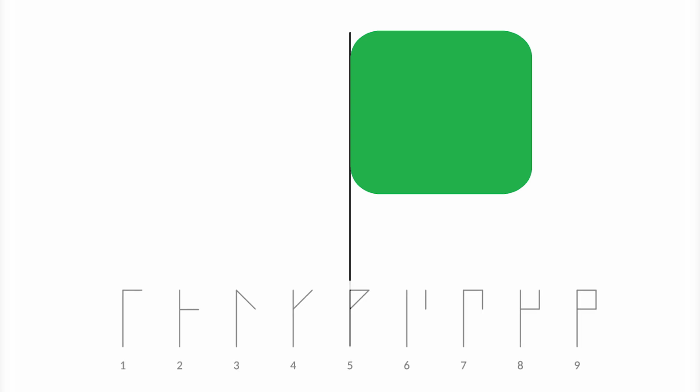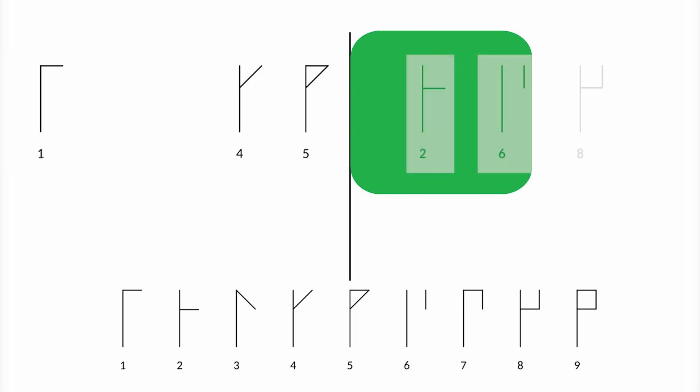It always starts with a default vertical bar. For now, let's focus on the space in the upper right corner. Adding additional bars there creates numbers from 1 to 9. There is a lot of interconnectivity between them. For example, 5 can be seen as 1 and 4 combined, or 8 as a product of merging 2 and 6.